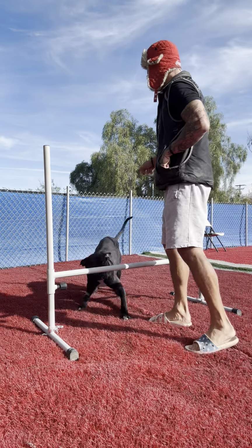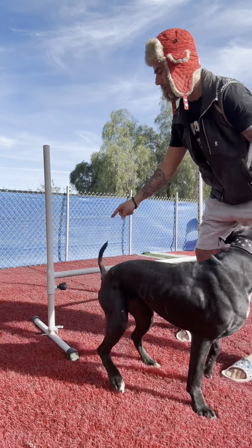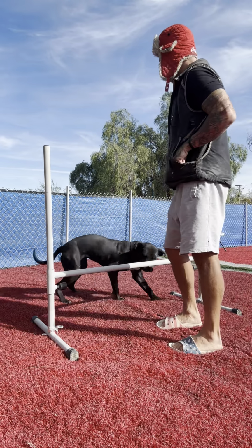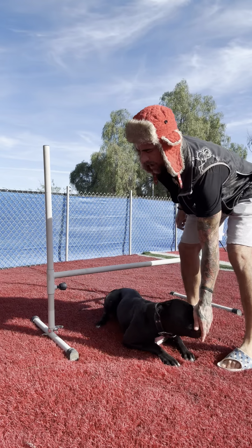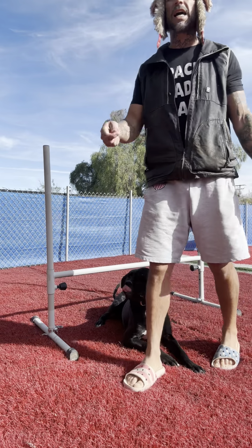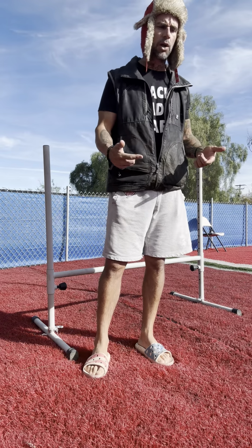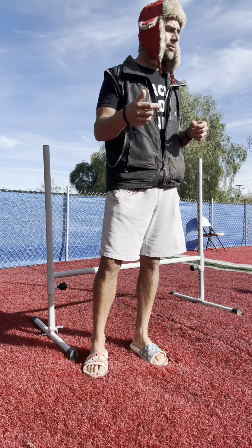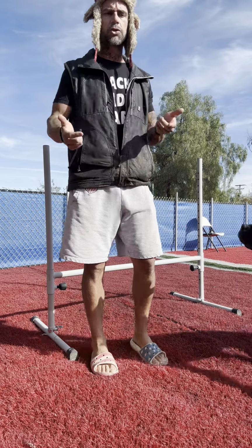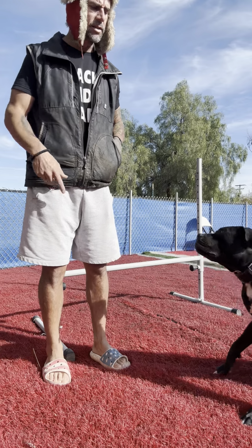Back, back, back, back, Platz, crawl. She kind of cheated a little bit. Maybe I need to lower this a little bit more. Over, Platz, good, crawl. So I actually don't really need to be attaching the sound to this yet, because we're still forming the behavior, and I don't necessarily need to name it yet, because I still have so many reps to go with her doing the act of crawling. And then, somewhere down the road, I can attach a sound to it. So we have Platz just on verbal.